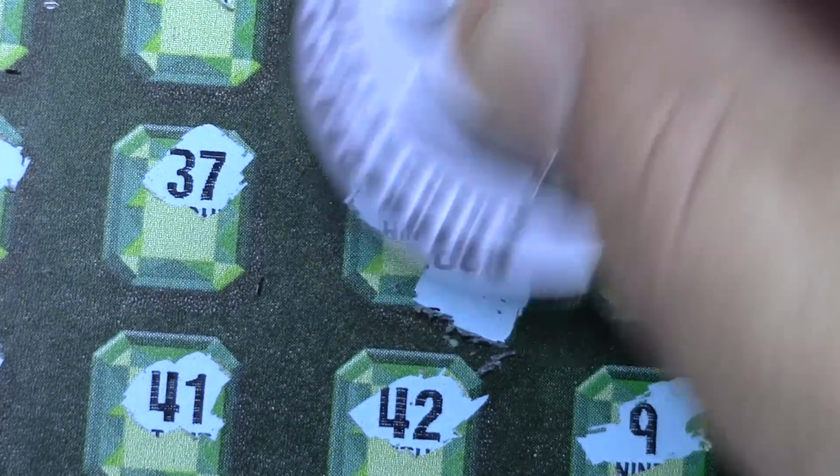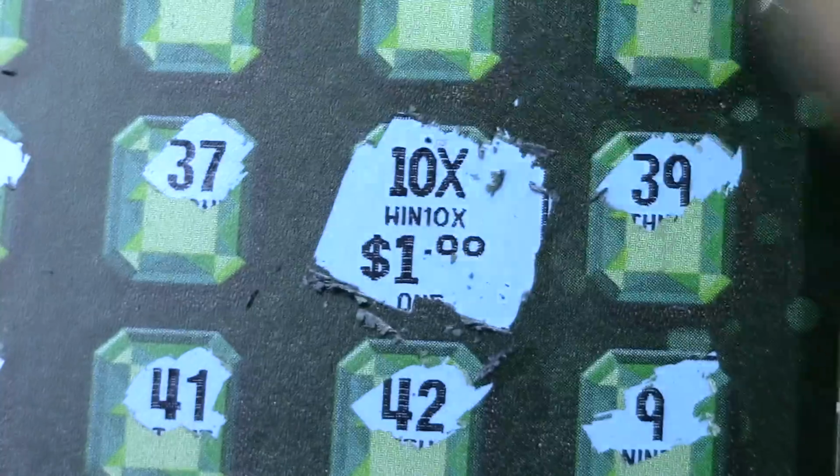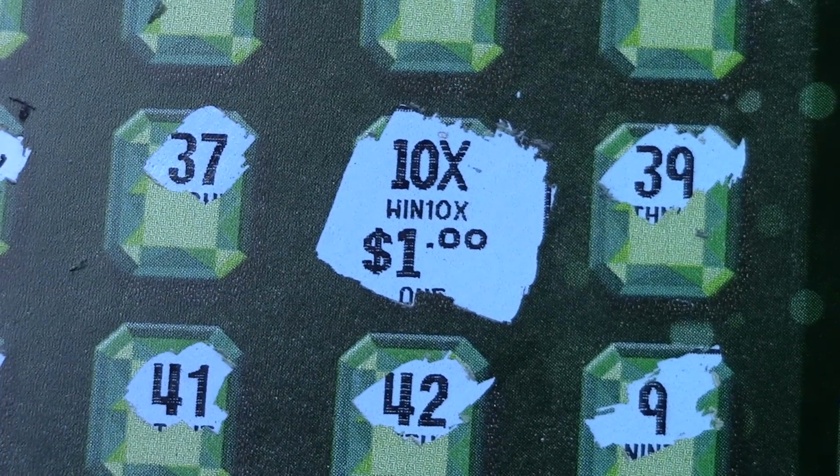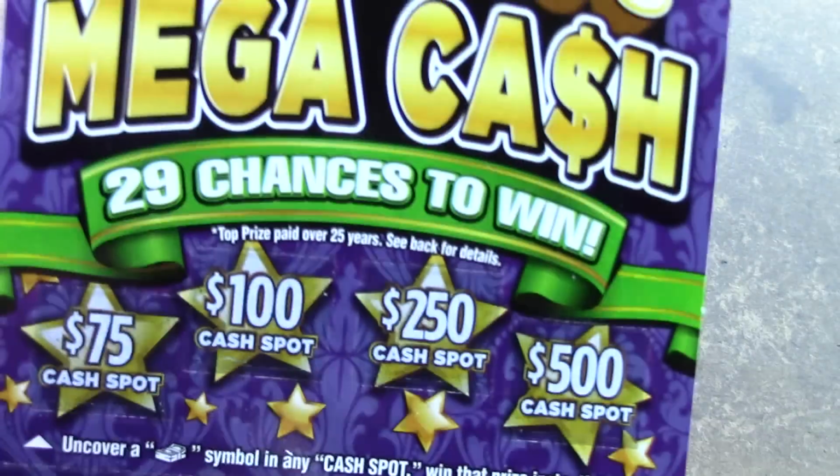Small zeros. Ugh, break even ticket. Ouch. But that's the way it goes sometimes. So we won $10 back on that ticket. So we're $16 back through the first $20. And we have one more chance to go.